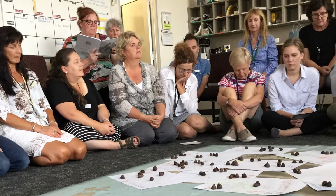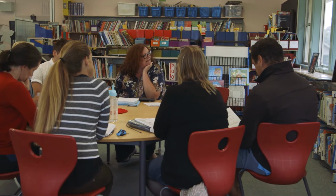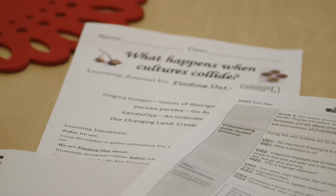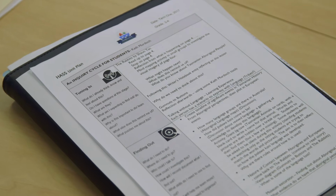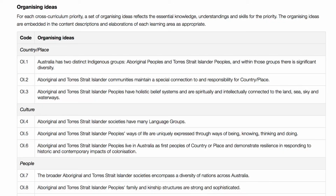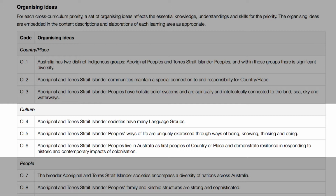As well as taking time to reflect on the professional learning as a whole, we also have an expectation that teachers will then use that to inform their own teaching practice and work within their professional learning communities to develop a unit of work. This year we have worked with our 3-4 teachers to create an inquiry unit called What Happens When Cultures Collide. So our 3-4 teachers decided that they were going to focus on the HASS curriculum, and we always also make it essential that teachers include organising ideas from the cross-curriculum priority of Aboriginal histories and culture.